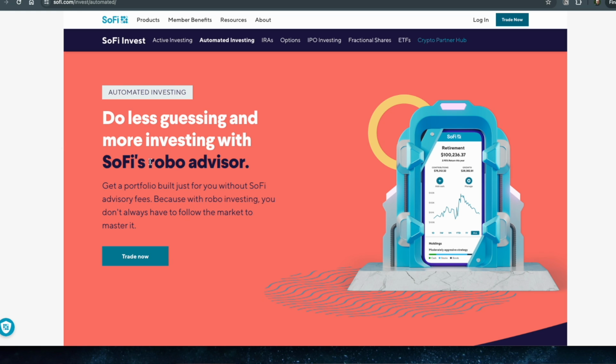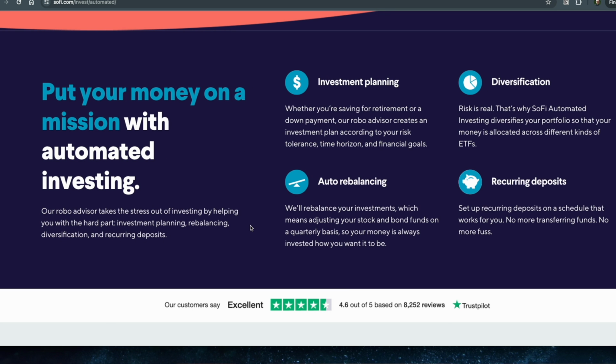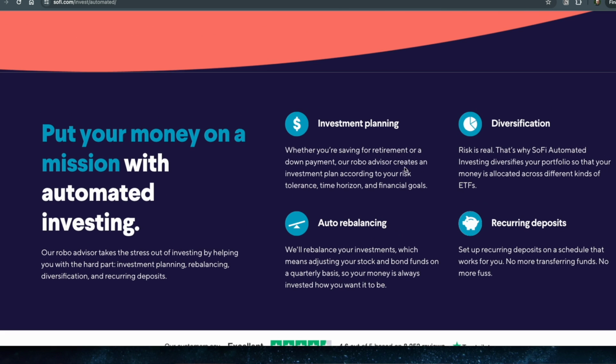So it looks like automated investing is an advertisement for SoFi's own robo-advisor, and it seems like they do all the typical robo-advisor things. They plan what you can be investing in. They automatically rebalance your account. So they sell things that have grown too much based on how much you've set up as far as where you want your money to be. They'll rebalance it back so it's the right proportion of stuff. They'll diversify things for you. They'll make your recurring deposits for you. Pretty standard setup with a robo-advisor.